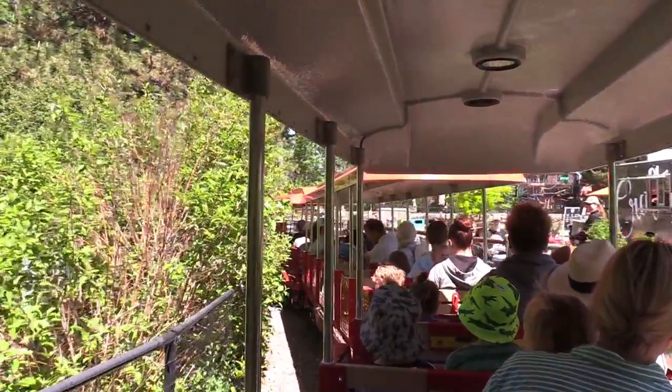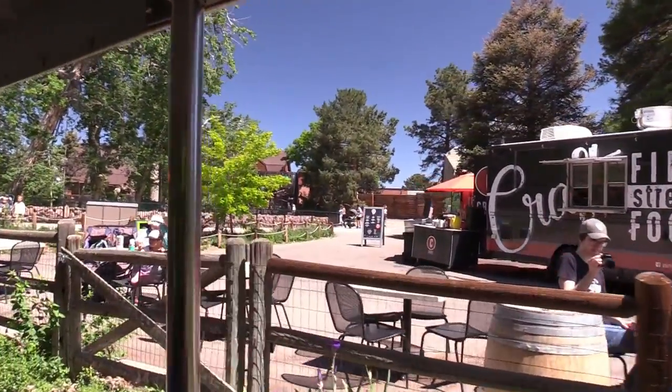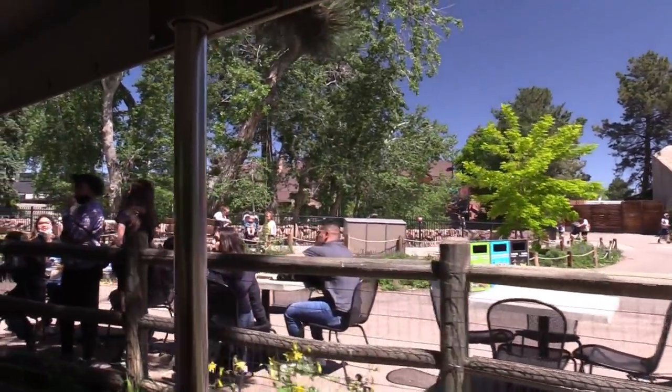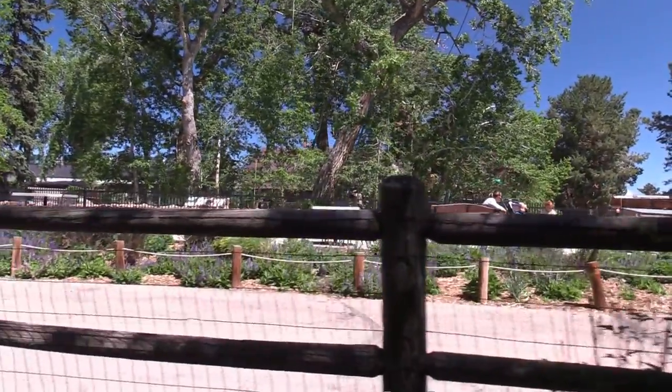And last but definitely not least, on your right is going to be Monkey Island, which is home to our 13 hooded capuchin monkeys. We have 12 females and one male. His name is Cusco. On warmer days like today, they don't like to hang out on that island. But when it's colder, they stay closer to their indoor habitat. And how they get back and forth is through secret underground tunnels.